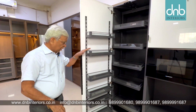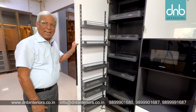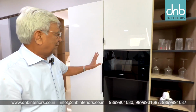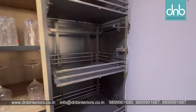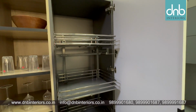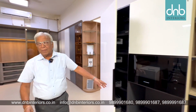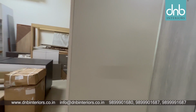The moment you store heavier materials here, there is a possibility of shutter getting sagged. The functionality of soft close may be damaged. We have a different pantry here where we can store larger material here, and there is no storage on the shutter. Now, different designs of pantries. As I was showing this one, there is another pantry, similar design but with the solid basket is here.